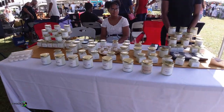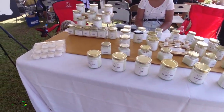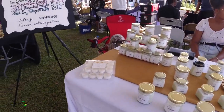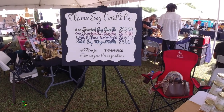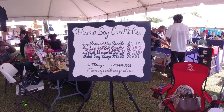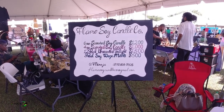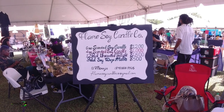Can smell them to see if there's anything in there. Guys, these are scented candles. Wow. And you have what price? I have the 6 ounce for 1,200 and 4 ounce for 1,000. Okay. There's also unscented tea lights for 1,500, so you can light them while you're having dinner.